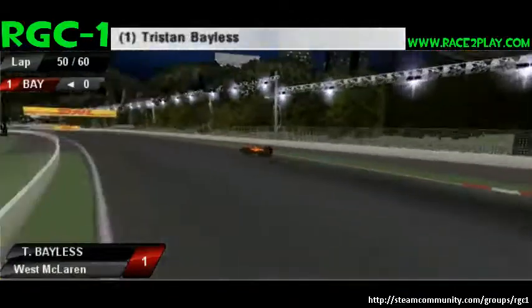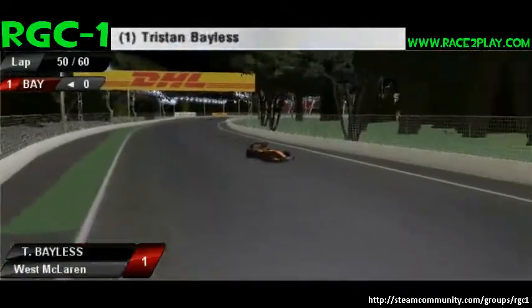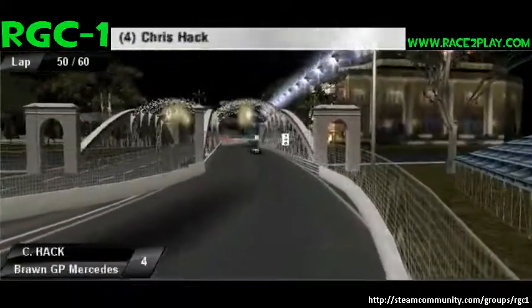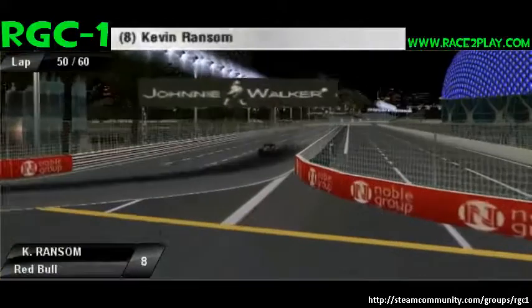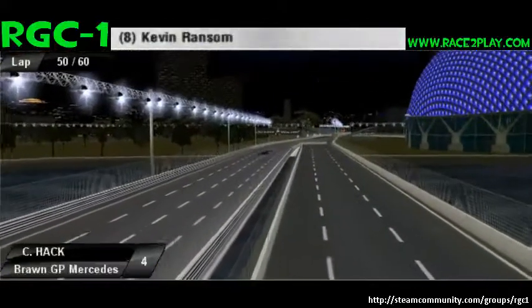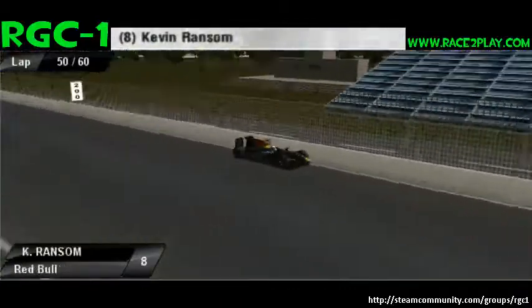Very much so. Just Bayless resets fast lap, minute 32. Oh! Pardon me. Kevin Ransom just had a big slide and took his front wing off. Ooh, that's not good. That's his second incident of the afternoon.